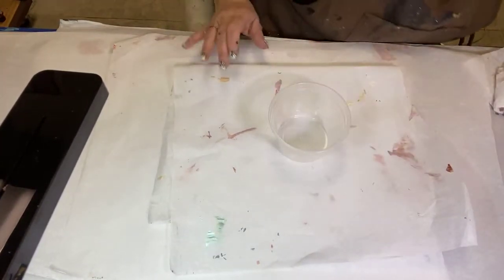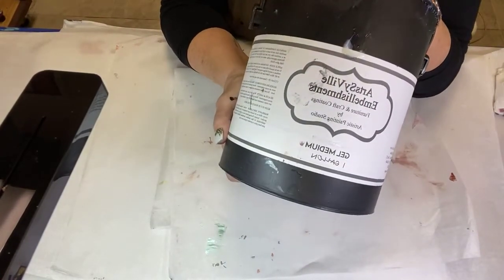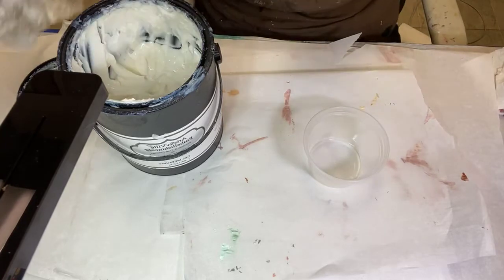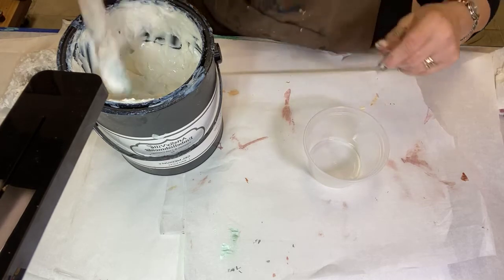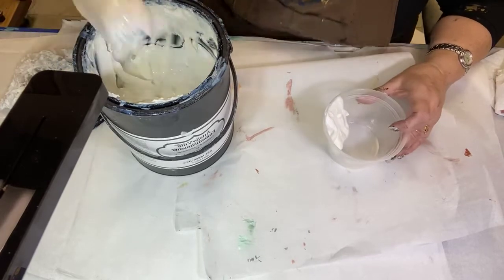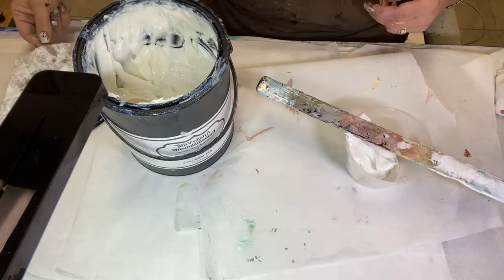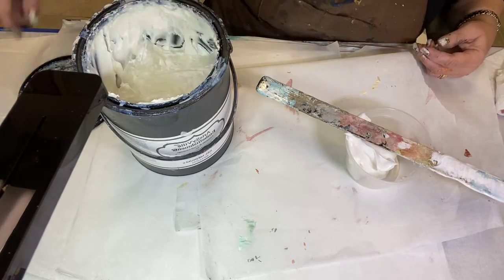Okay, I've got a cup and we are going to use our Artsyville gel medium. I always have plastic down to the surface. It helps keep it fresher longer. You don't have a lot of drying out on it. Okay, we're gonna need a fairly generous amount of this. I almost always mix more than I need. So I'm gonna put our Artsyville gel medium plastic back down to the surface, close it up.